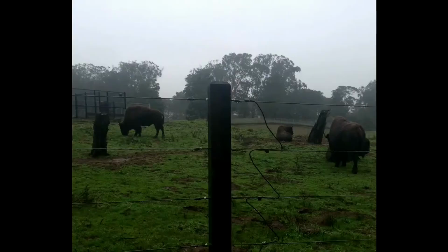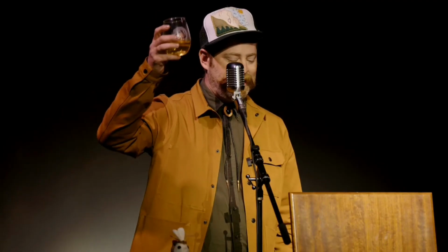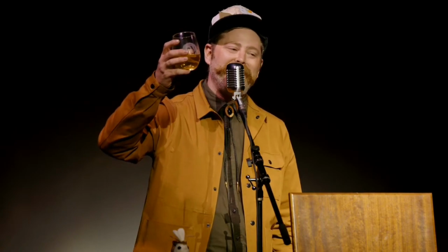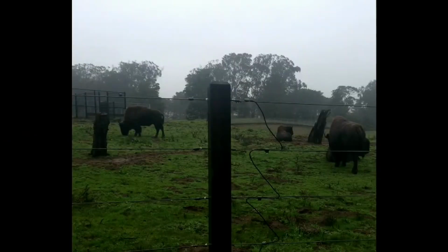So with that slightly optimistic note, I'd like to raise our glass to the beneficiaries of one of tonight's talks, the Golden Gate Park buffalo, who, as improbably as all of us, are still out here roaming the West.